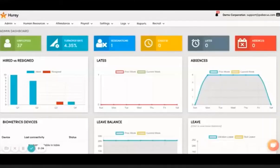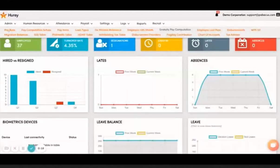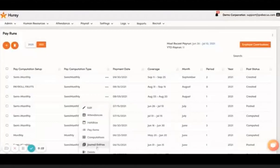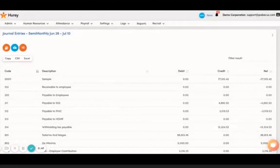After the chart of accounts were set up and mapped to Xero, the user can now post generated journal entries to Xero. The journal entries can be accessed in Payroll, Payruns, and then Journal Entries. They can be accessed as long as the parent status is already posted. Once pushed, the entries themselves would be posted as draft manual entries in Xero under Accounting, Manual Journals. Then liability accounts related to entries such as payable to SSS, HDMF, PHIC, and salaries payable would be posted as draft bills to pay in Xero, subject for approval.